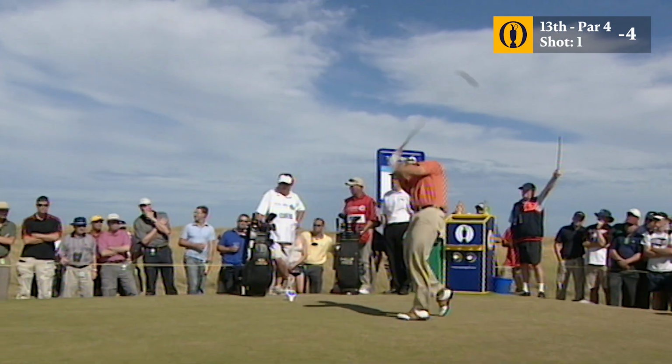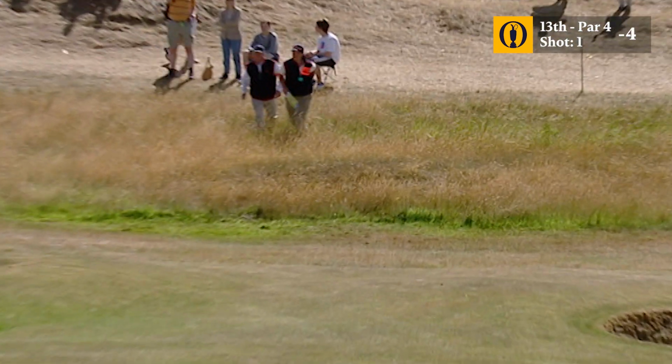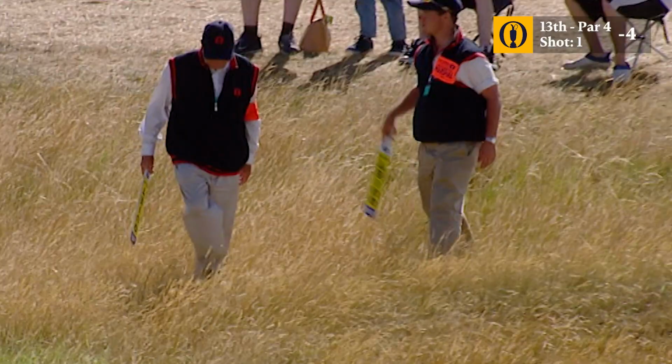Thirteenth tee, not 14th as I said. Sorry about that. Looks a bit anxiously. Is it going left toward this bunker there? No. Ooh, the championship is becoming closer. They've got the ball.